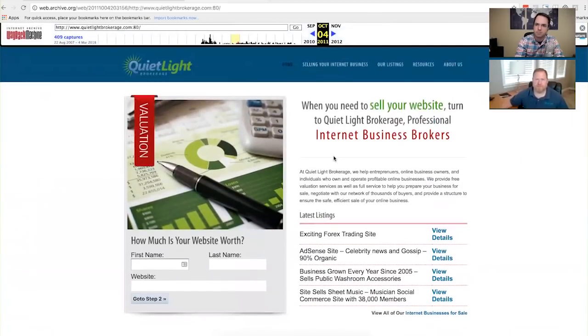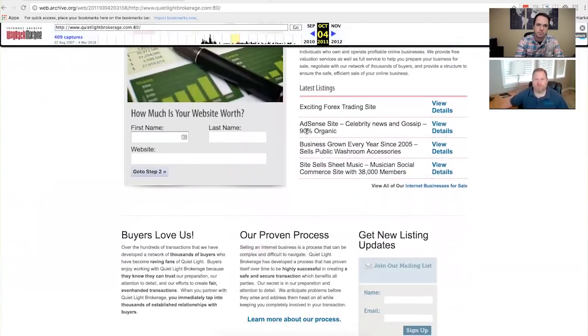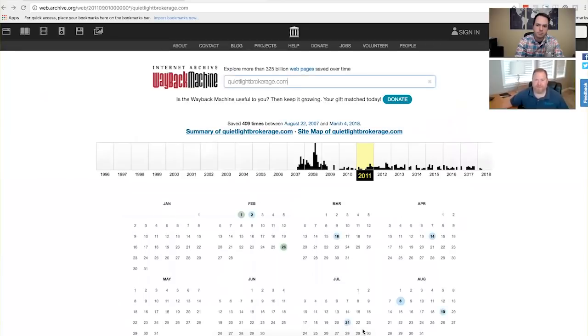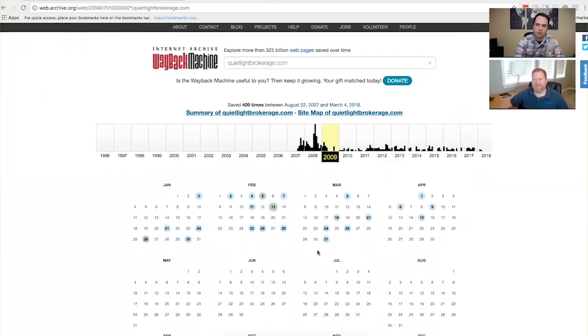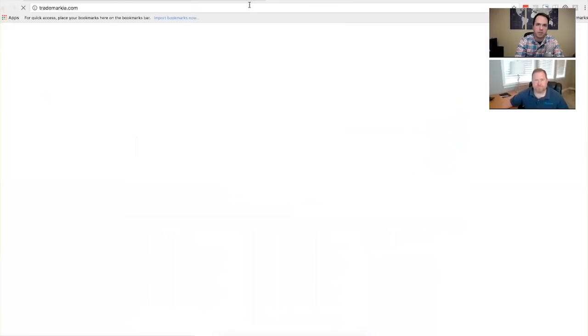Something else to look for is gaps in the years. You can put something in your robots.txt telling the Wayback Machine not to crawl your site anymore. So if there's a 3-year gap, why is that gap? Most legitimate sites aren't blocking the Wayback Machine from crawling their site. So that might raise a red flag, and it might be something you want to dive in on a little deeper. Awesome. All right, let's move on to trademarkia.com.